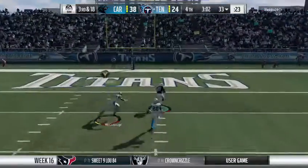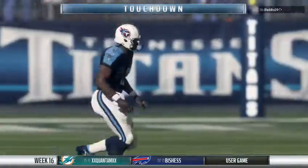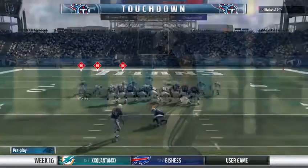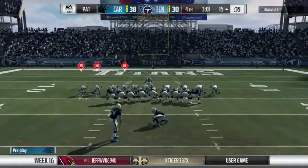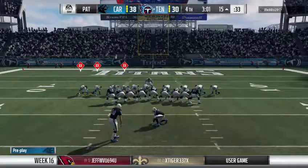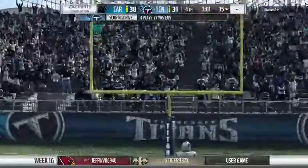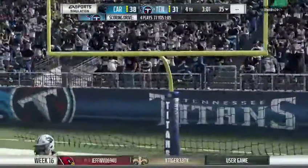Now he'll go deep down. And this is taken in at the 5. And into the end zone for a Tennessee touchdown. A big play there. His 2nd touchdown of the game, giving him 12 on the season. And the Titans have made this a 1-score game.